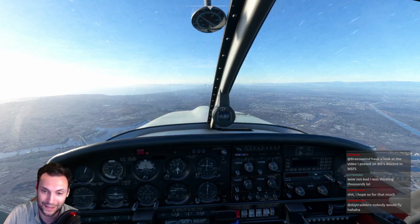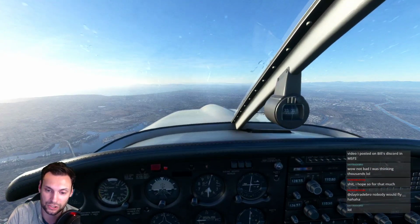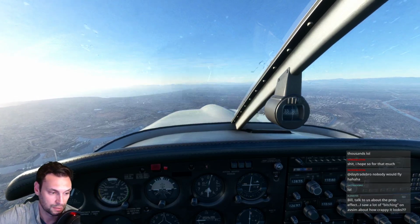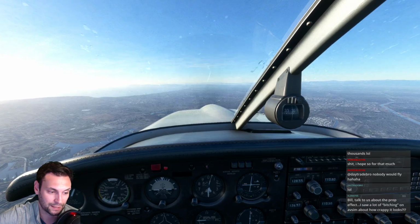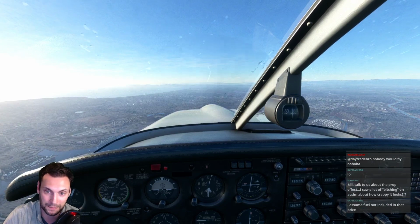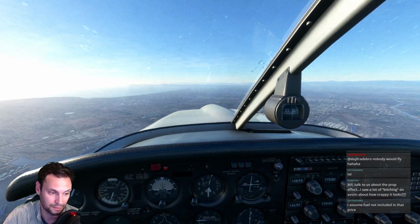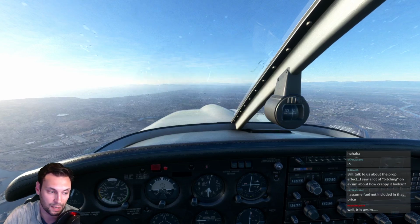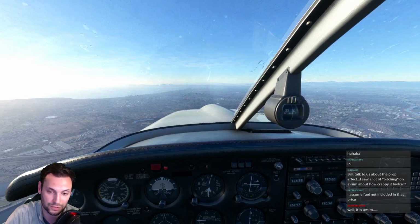Yeah, no, it's not thousands. It's between 100 and 200 bucks generally for these types of planes. Talk to us about prop effect. I saw a lot of bitching on AvSim about how crappy it looks. Looks fine to me. I don't see anything wrong with it. No fuel is included. Yeah, it's wet. So it's a wet rental, which means if you just use it for that amount of time, that's how much you get charged, and fuel is included.